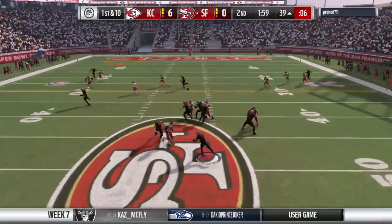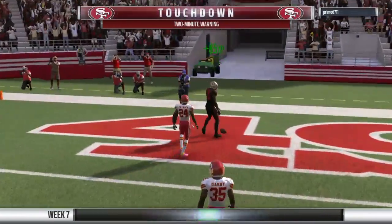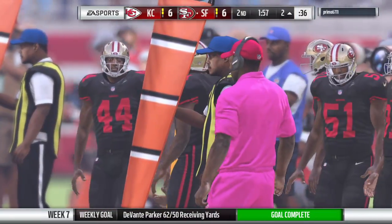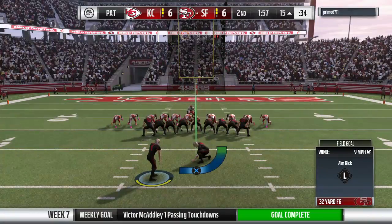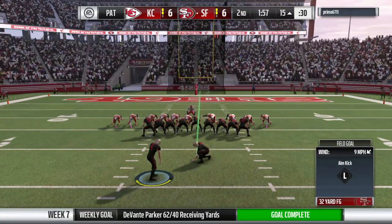Back to throw again. Going deep here for Parker. Touchdown, 49ers! Devontae Parker, his 3rd touchdown now on the year. And the Niners, if they can convert the extra point, they'll grab the lead.